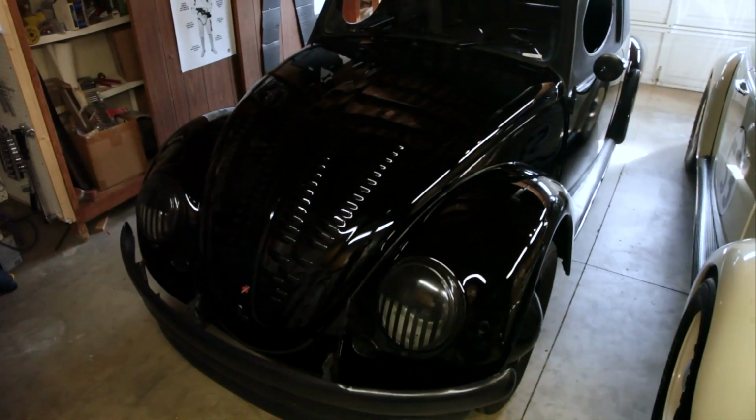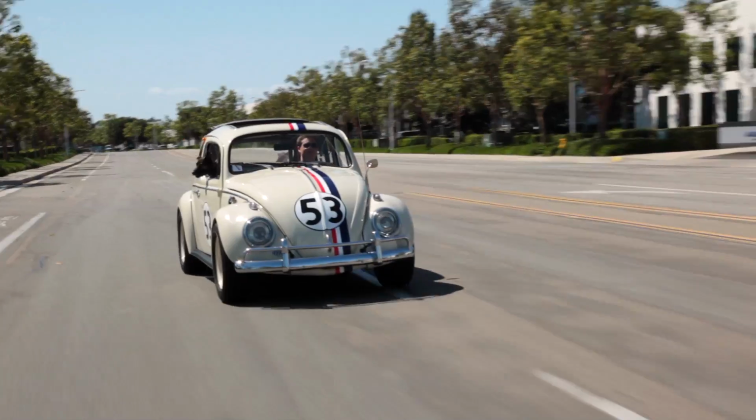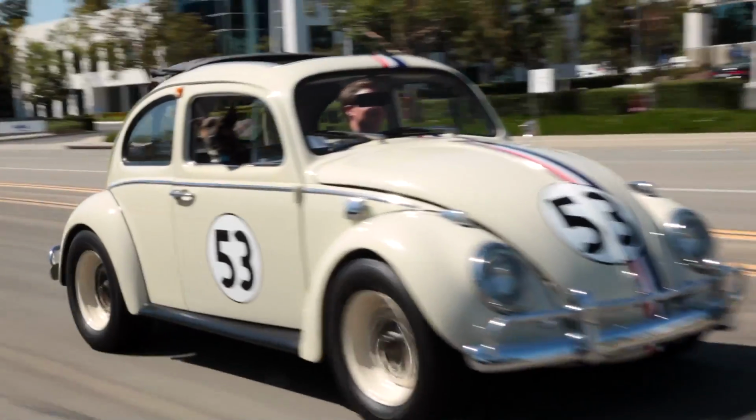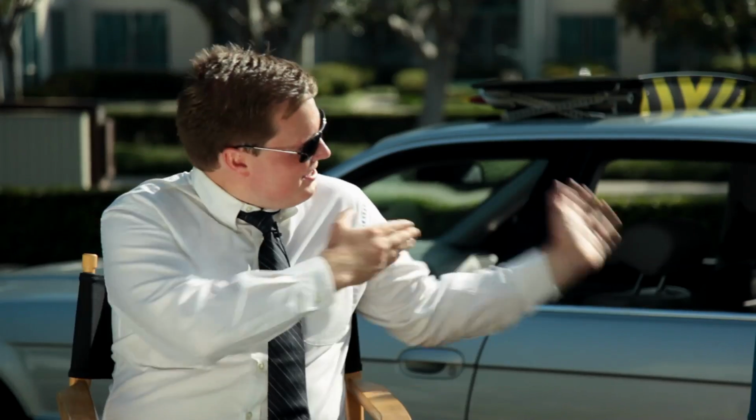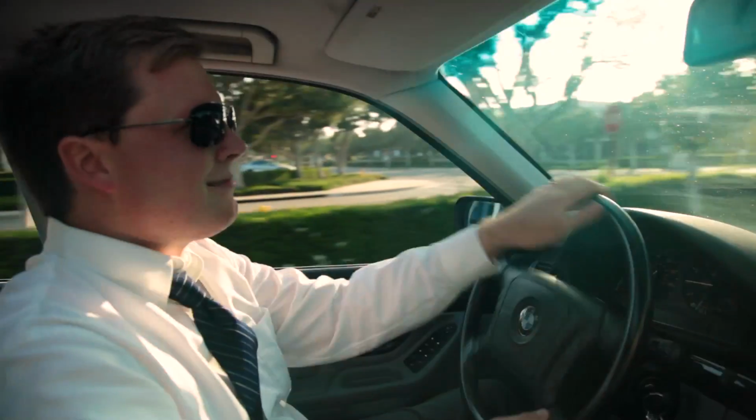What made you decide you had to have this car? I own two Herbies, and I take them to charity events with the Star Car Central group. I got a little bit tired of dealing with a 50-year-old Volkswagen driving on the freeway with no air conditioning, no GPS, so I got this, which is the world's greatest luxury car. It's my daily driver. I don't have to worry about it. It's the ultimate sleeper movie car.